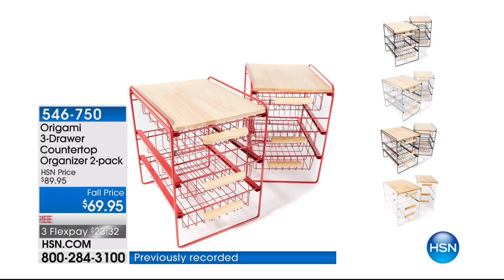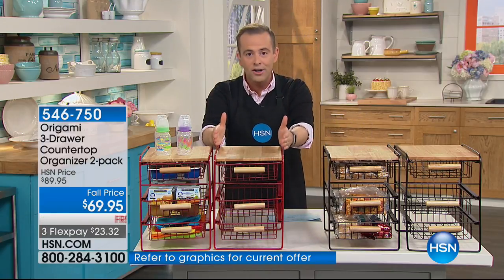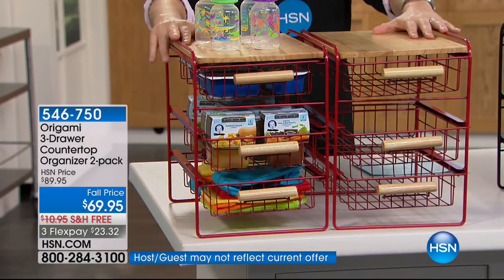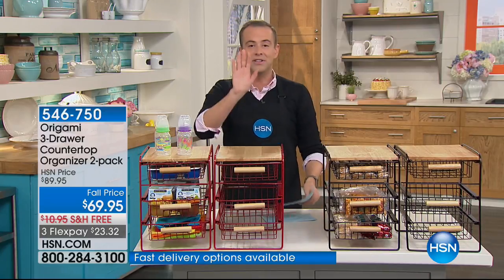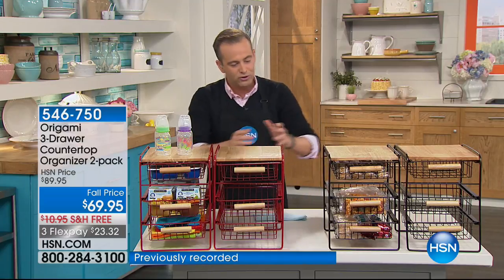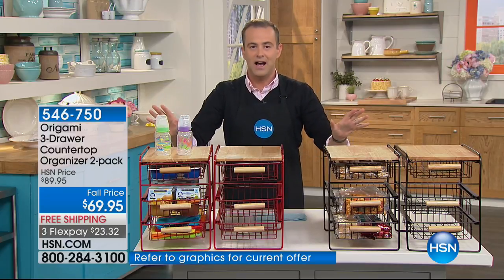We are going to offer our origami countertop organizer for the lowest price ever. They're normally $40 for one. We're gonna do two for $69.95. We're gonna pay the shipping and handling, and it's on four flexible payments of $17.49. We can use this in the bathroom, the kitchen, the garage, the laundry room. We can store snacks in there, baby formula, baby products. You can store anything your heart desires.